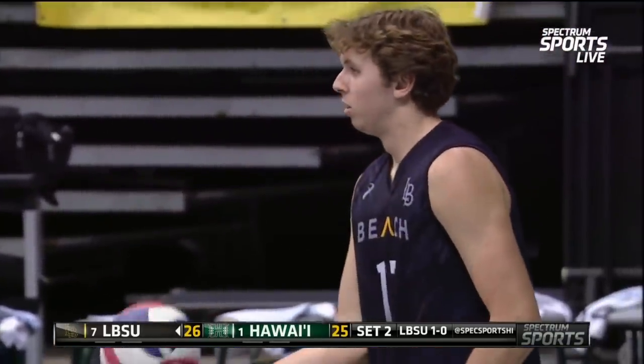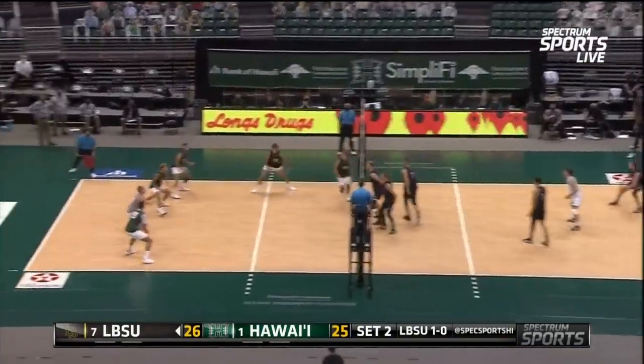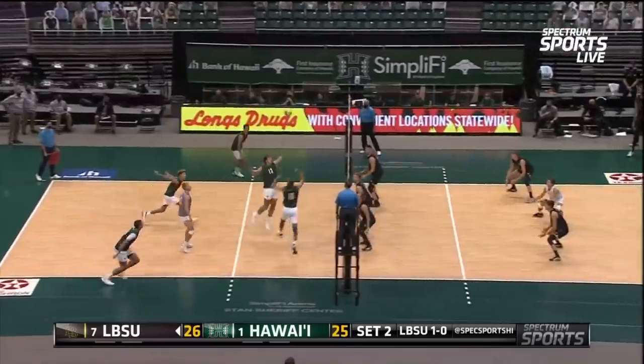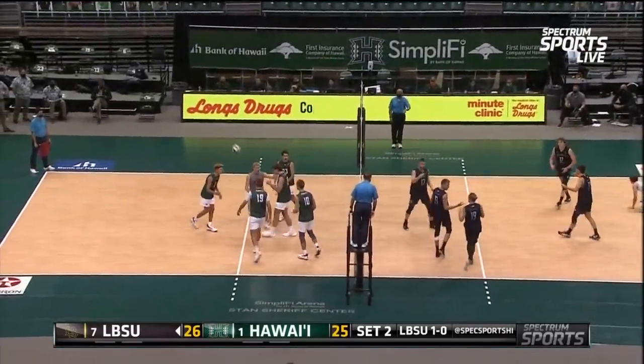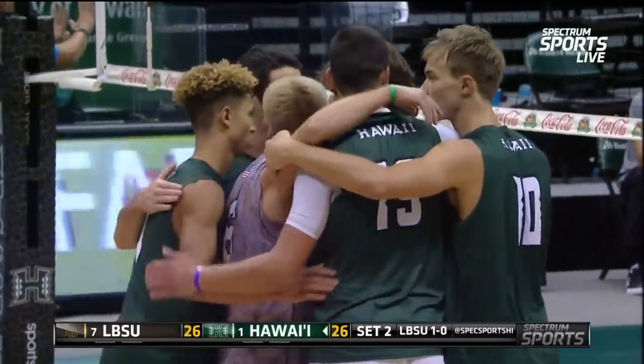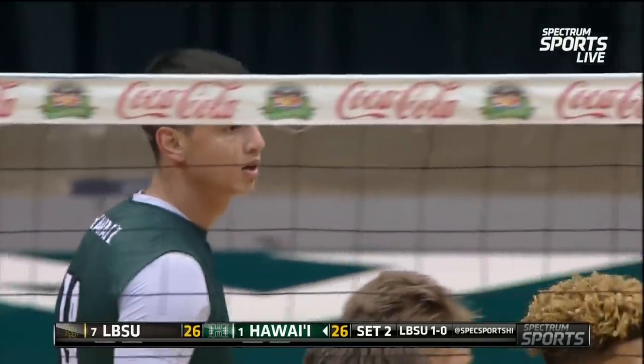And it is Godbold, the freshman, with the serve. Two-hand pass there, Worsley. Here's Rotto against the double block. The save by Briggs will have a net violation against Long Beach State. Point for Hawaii, and we push forward some more, tied at 26.